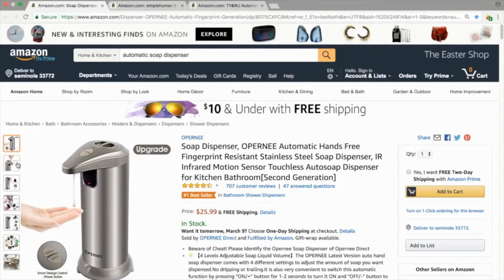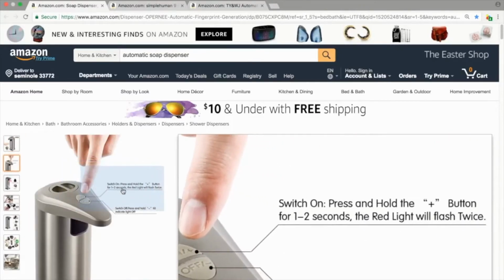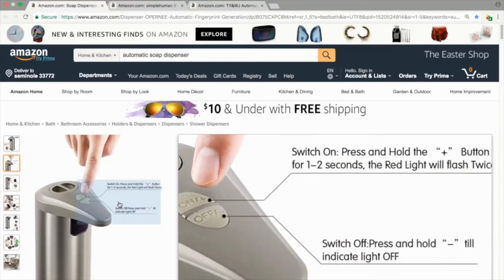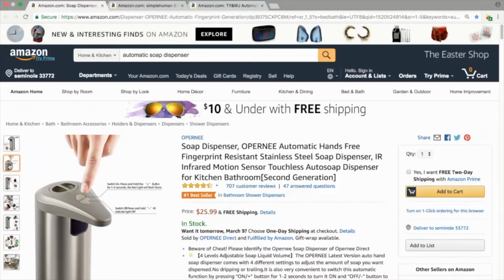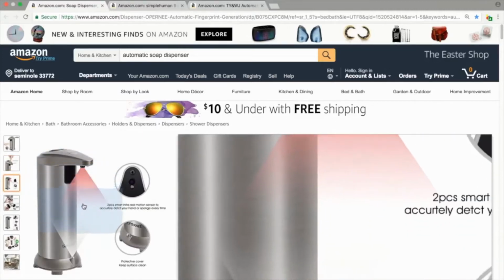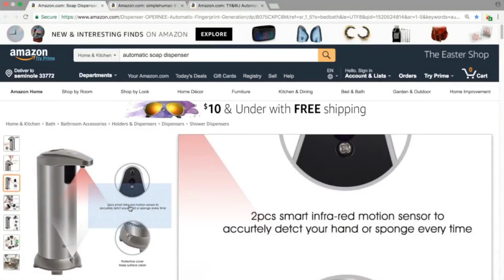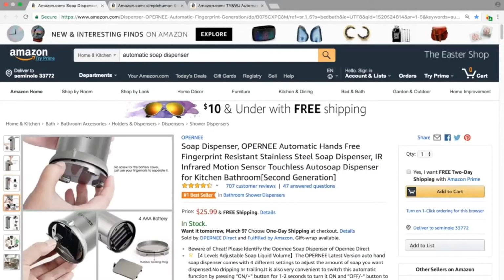So if we look at the second image, if I zoom in here, you can see switch on, press and hold the plus button for 1 to 2 seconds, the red light will flash. So this is showing features. And it's a really, really good image. They do a really good job of showing it as a feature of the product. Next, you've got another feature, which is the infrared light, which enables you just to put your hand or sponge underneath and get the soap. So that's a feature, but it's also a benefit.